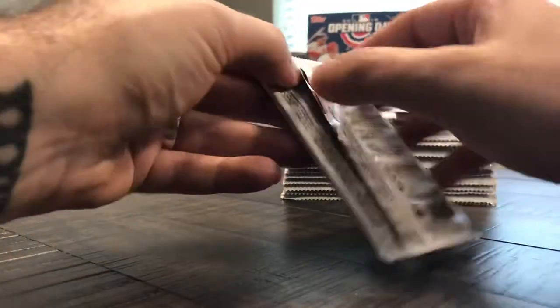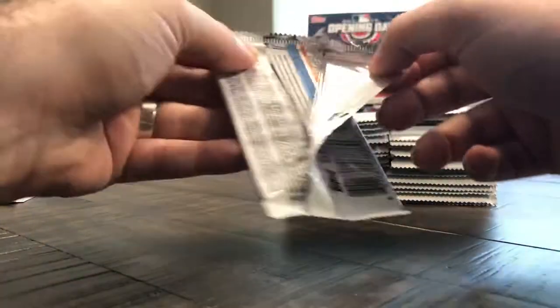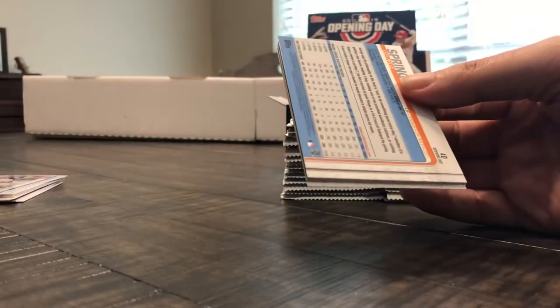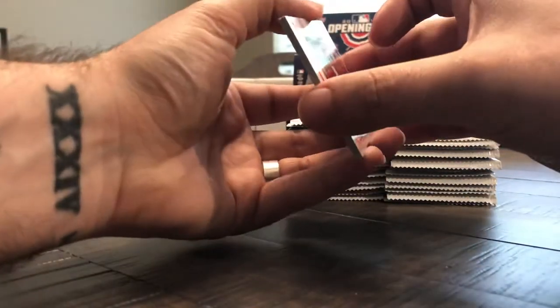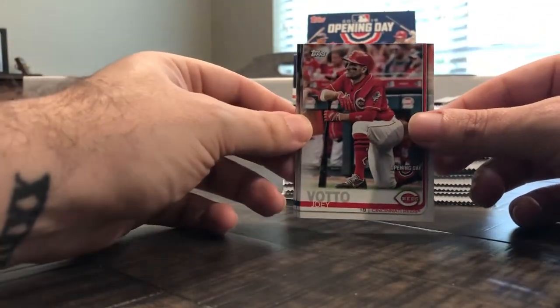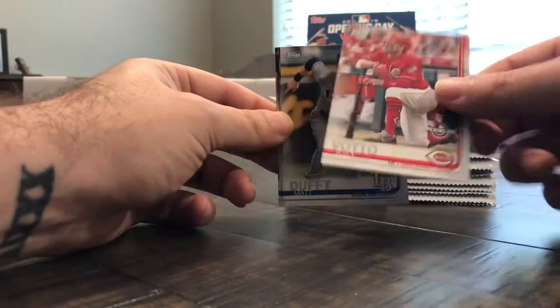Feel free down in the comments below if you guys want to talk about any of the players from your teams that you're really excited about. I know that there were several rookies that actually are starting the year, like big-name rookies like Eloy and Tatis and Pete Alonso are starting on the big league squad, so pretty cool.